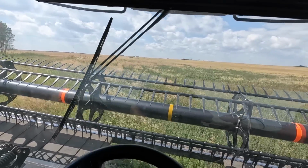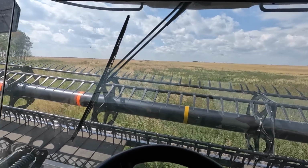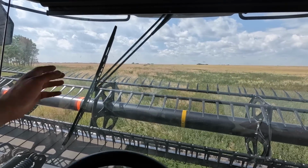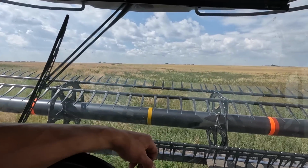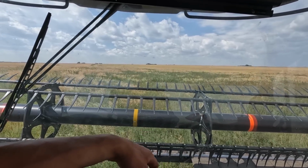Okay, we've made it out to our canola field. It is pretty brown. We're gonna start cutting it. Gonna keep a really close eye if we're shelling a bunch of pods or not. It did rain. This got a lot of rain last night. It hasn't really been drying too much this afternoon, so shouldn't be too much of an issue, but we're definitely gonna be keeping a good eye out for that.